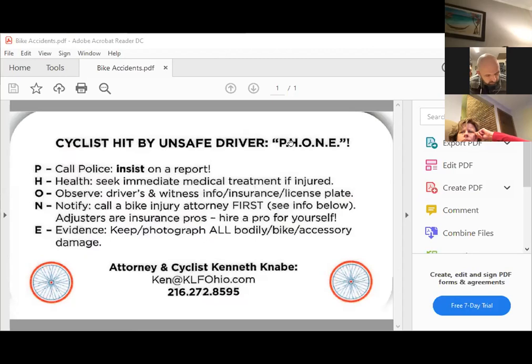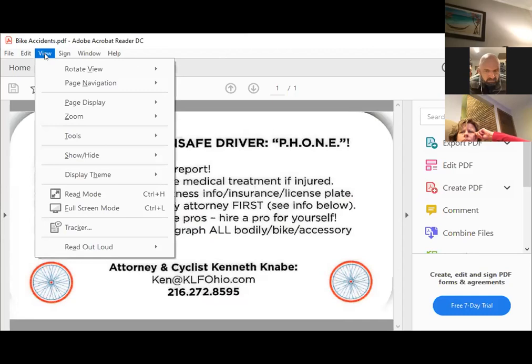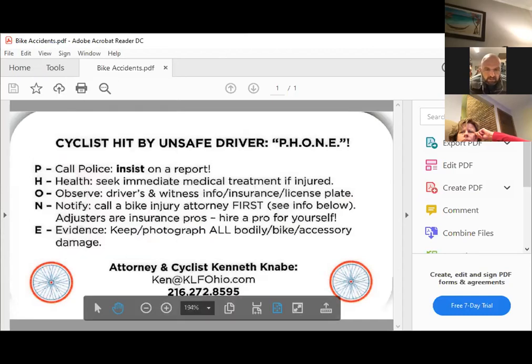And also on the other side, it has all the laws that favor you, that you can ride two abreast, and what dead red is, and so on and so forth.